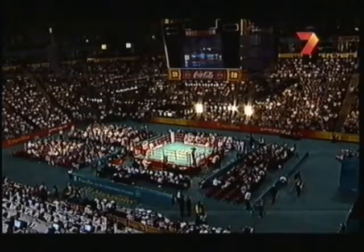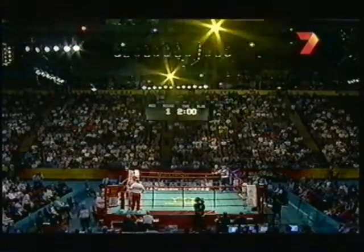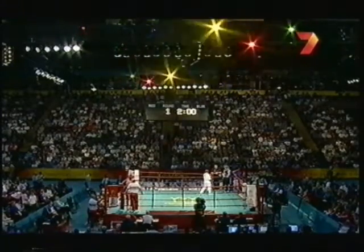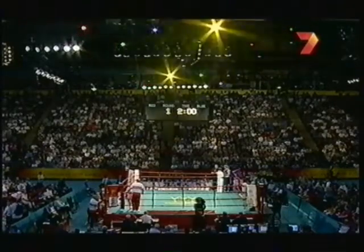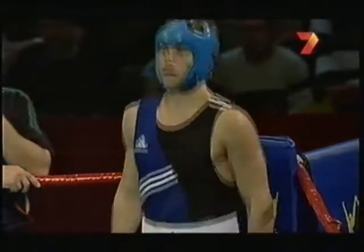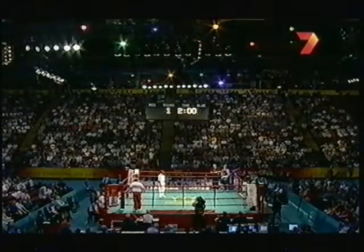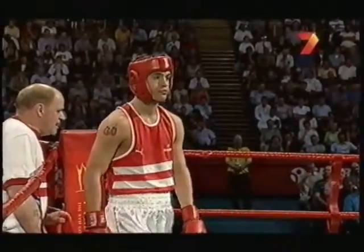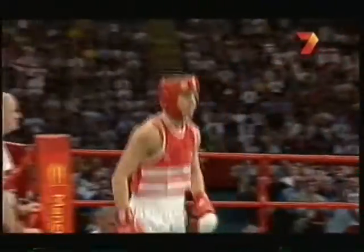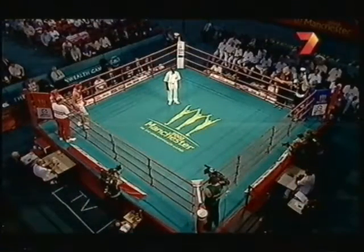And won't they go berserk when they introduce Stephen Birch from St Helens Town Amateur Boxing Club. Bout number 202 is a 75-kilogram middleweight final contest between, in the red corner, representing England, Stephen Birch. And in the blue corner, representing Australia, Paul Miller.